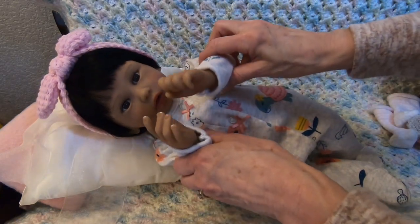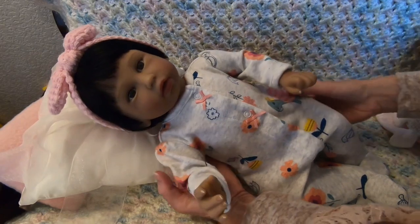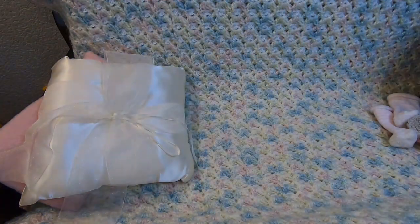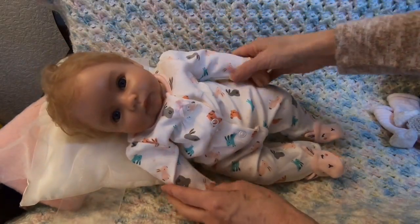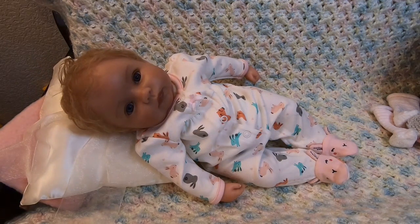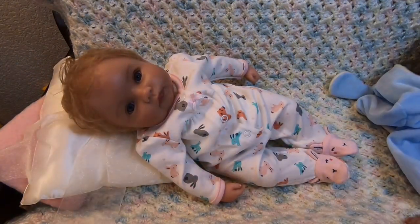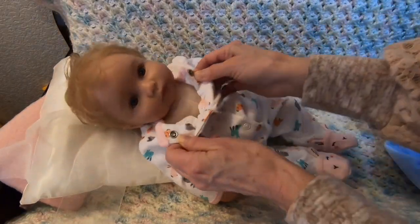Okay. So let's say goodbye. Let's say bye for now for this baby. Mwah. And Rosalie is right here. There she is. We haven't seen her in a long time, have we? Oops, I almost tripped over the cradle. Goodness sakes.